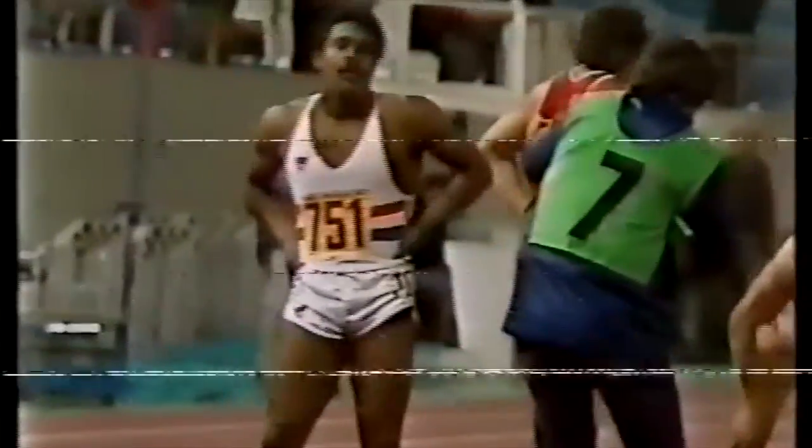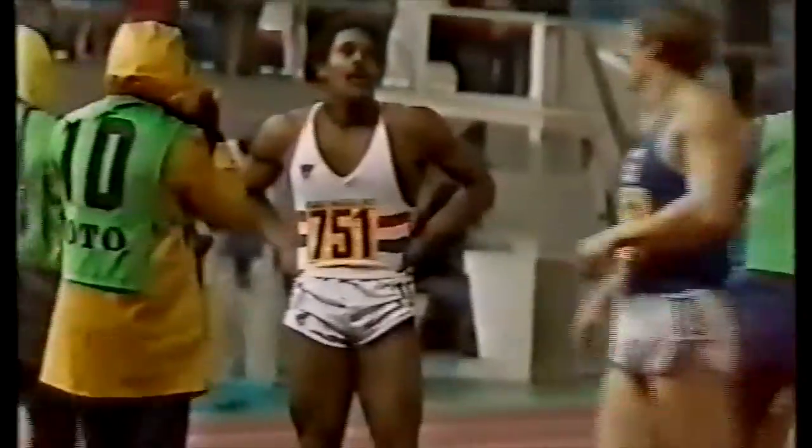Grebeniuk will collect, look at him, Grebeniuk 5.56, hangs on to the gold. Daley Thompson looks up. Did I do enough? Could I do any more? 4.22. He's run around his best time.